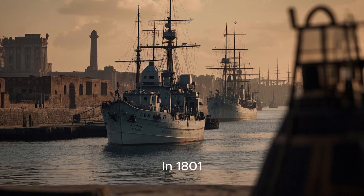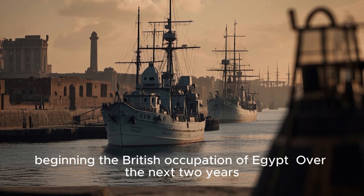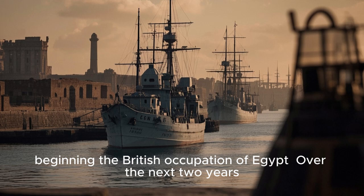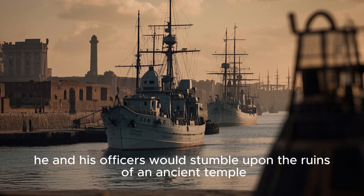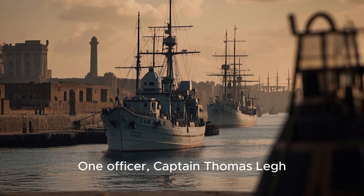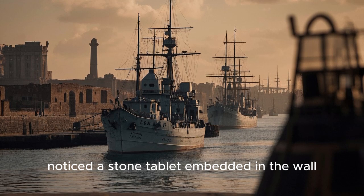In 1801, Nelson sailed his fleet into the Egyptian port of Alexandria, beginning the British occupation of Egypt. Over the next 2 years, Nelson would spend much of his time exploring the region. During one such expedition, he and his officers would stumble upon the ruins of an ancient temple. One officer, Captain Thomas Legg, noticed a stone tablet embedded in the wall.